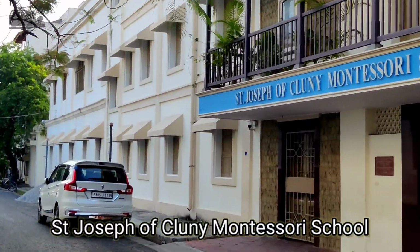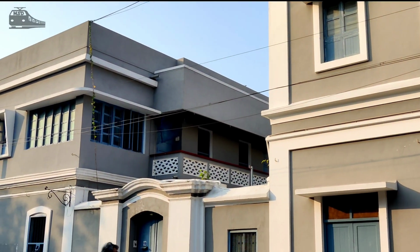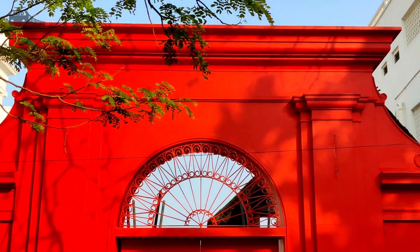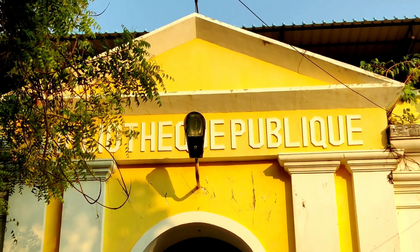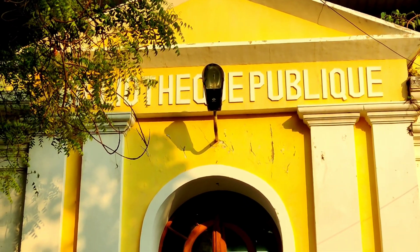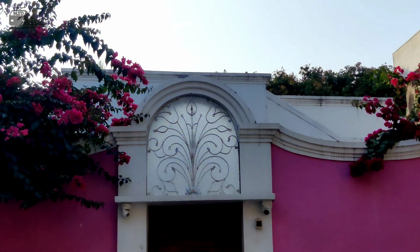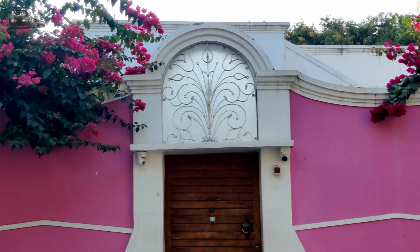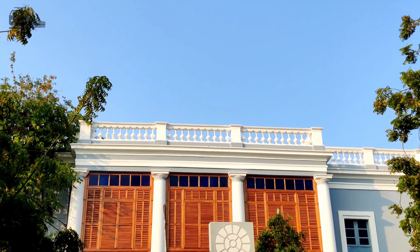Currently, several buildings have been converted into government offices, heritage homestays and restaurants. Tall and elegant French doors adorn the interior and exterior of many buildings. We can easily spot the bright yellow and white walls, bougainvillea-lined arched gates, and clean streets which are of European style. The other notable place in the French colony is the Sri Aurobindo Ashram.